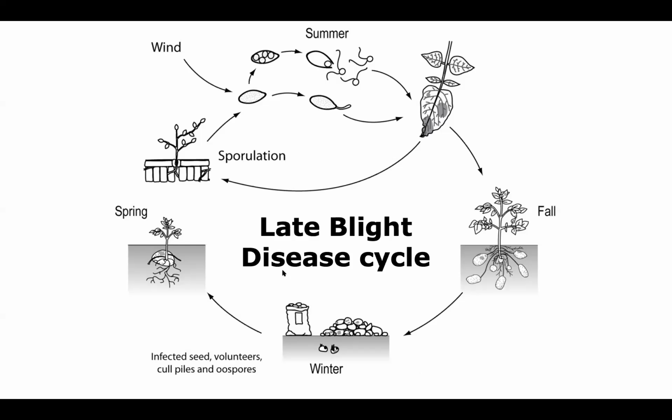So if infected tubers germinate, the infection is going to come up the stem and start sporulating, and then it's going to start spreading to other plants. And so during the summer, there's this continuous cycling of sporulation and reinfection. And then those spores get washed into the soil, and that's how the tubers get infected in the fall.